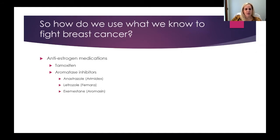So how do we use what we know to fight breast cancer? We have 4 primary medications that we use, and really we'll be talking about more early stage breast cancers here. Certainly happy to answer any questions about any additional ones. The anti-estrogen medications are tamoxifen, and then we have 3 aromatase inhibitors: anastrozole, letrozole, and exemestane.